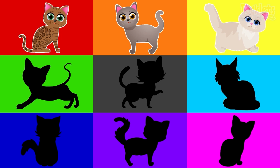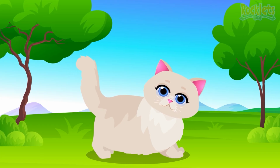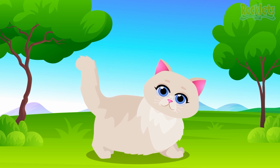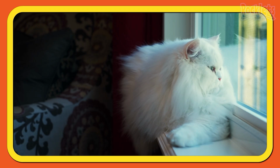Persian Cat. The Persian Cat is an animal with a long, fluffy coat and a short muzzle. It has a gentle temperament and its fur requires regular grooming.